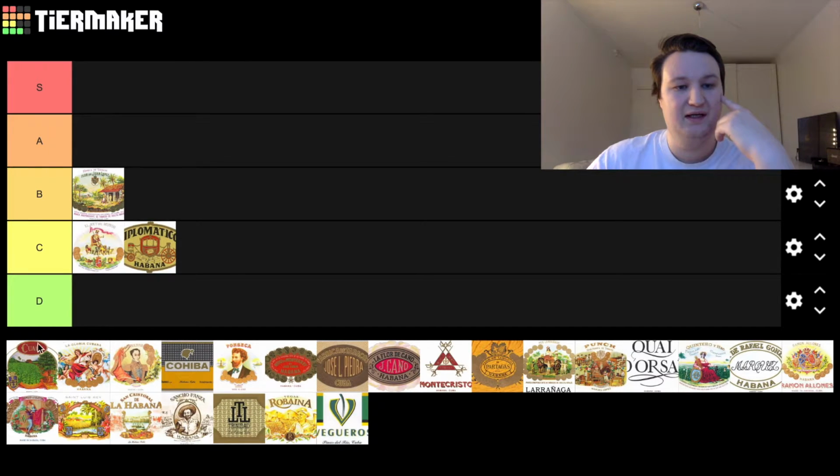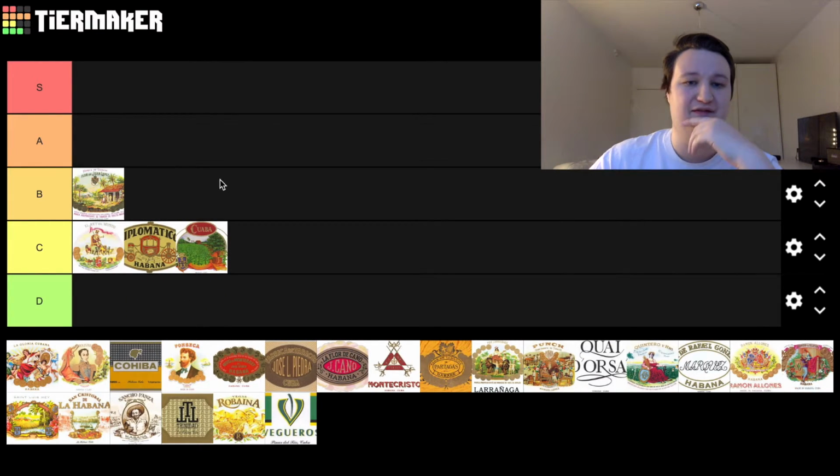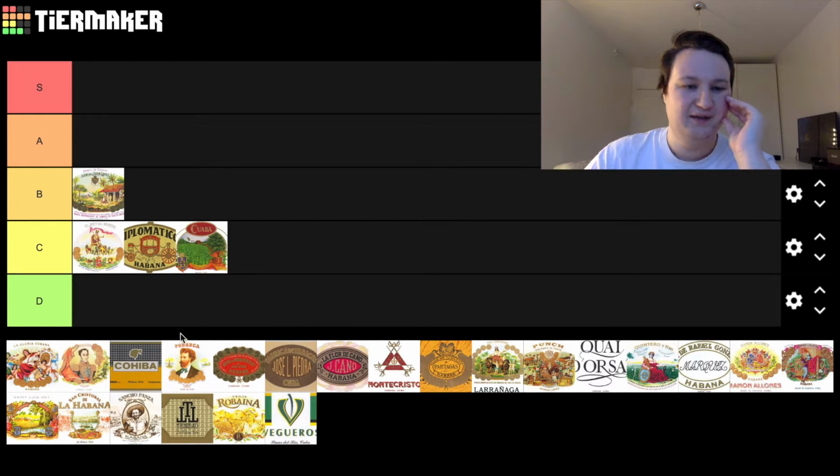They never get any limited editions. It's kind of on the cusp. It's kind of forgotten about, and their quality's been trending down recently. So I gotta put Cuaba as a C as well. I just have to. I like the thought of the brand, but it's not perfect execution. Honestly, they're just not that great.